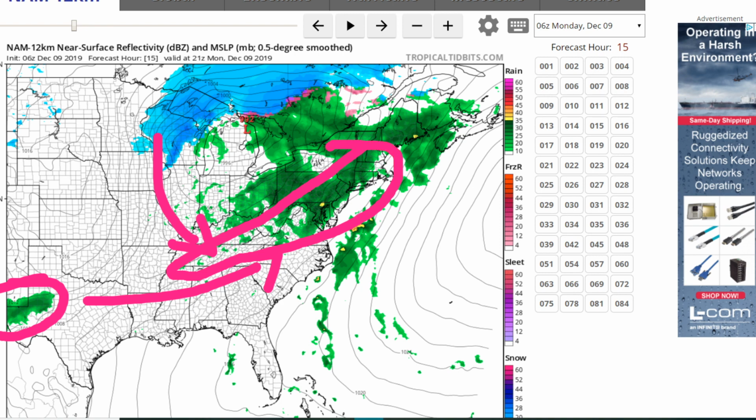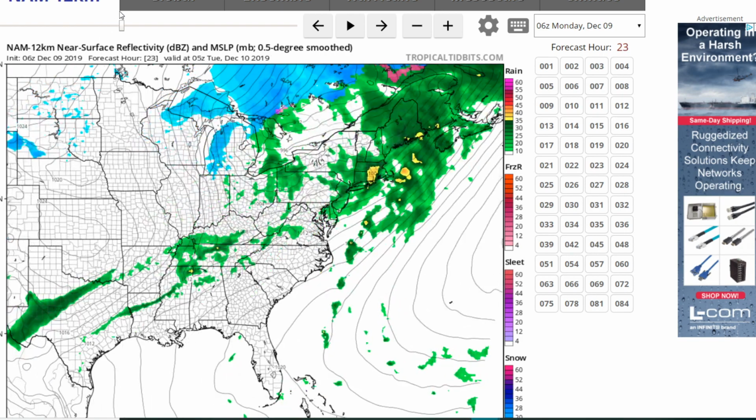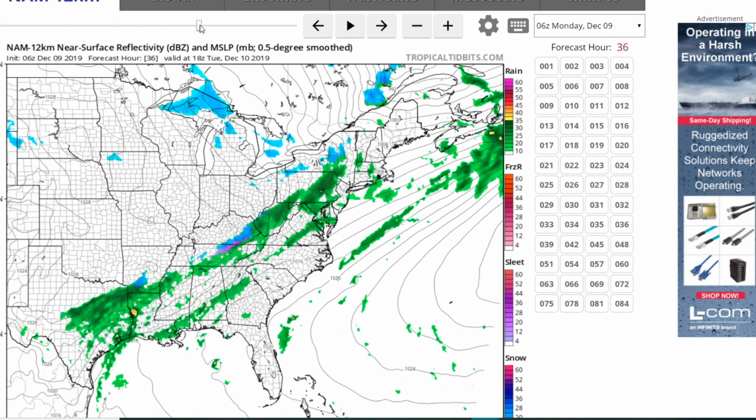So let's continue with the NAM 12KM model. This goes out to pretty much the entire event. I believe it does go out to the entire event. You see some scattered snow showers popping up over Kentucky, Tennessee, Arkansas, and just a little bit over in Texas, but that's probably not going to happen.